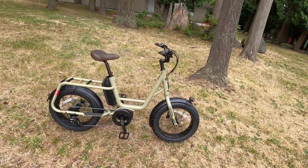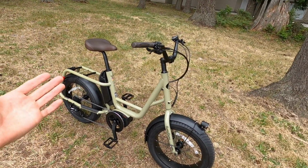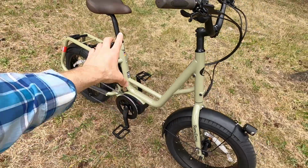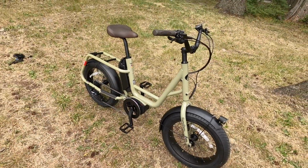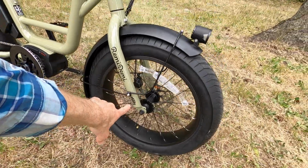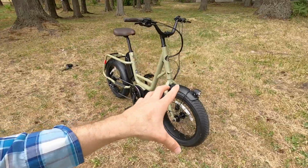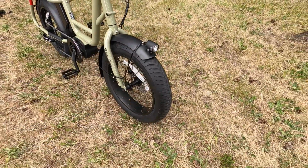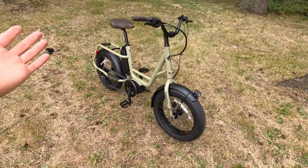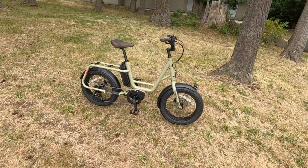Benno, with his decades of experience in the industry, has brought a more premium approach with a Bosch mid-drive and everything. Excellent weight distribution on this, battery placement, along with utility, right? You can see it says e-tility, and he has this triangle thing where it's rides, looks, and cargo, and you can really feel that with this bike. It has a very comfortable, stable ride because it's got these fat tires, and the looks are very cool. It actually comes in 4 different colors. 2 of them are a little masculine, the other 2 are a little bright and fun, maybe feminine. So this is a bike that can appeal to a lot of people.